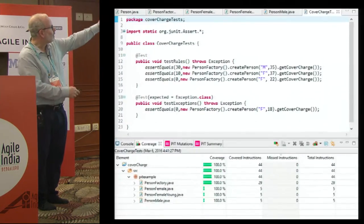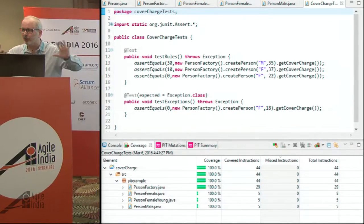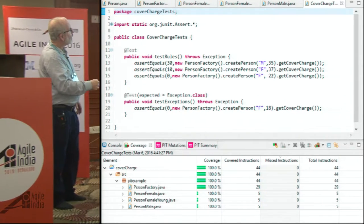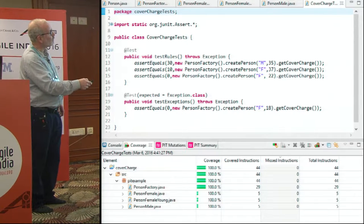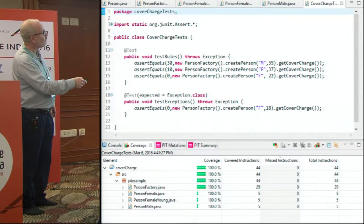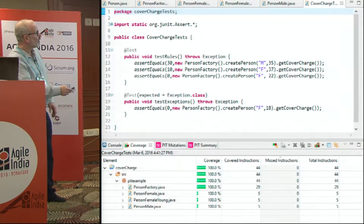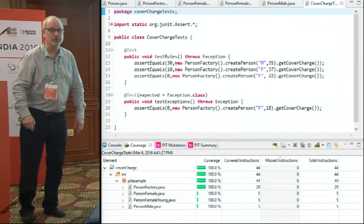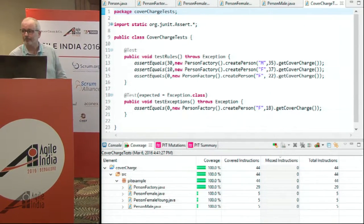I'm going to then write some unit tests. This is really simple code, so I'm not doing test-driven development, but I am writing the unit test for it. I test my rules, make sure that all my rules fire. Men, 35, they got to pay $30, $10 for a woman who's 37. Nothing for a woman who's 22. I test that I can throw the exception with a woman who's trying to enter at 18. No, you got to go home. Run the coverage, it's 100%.